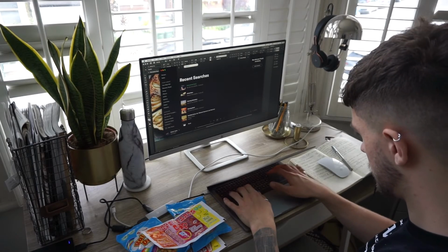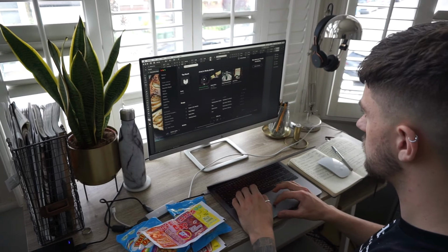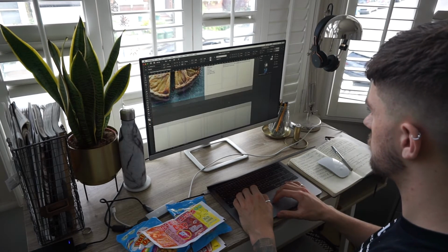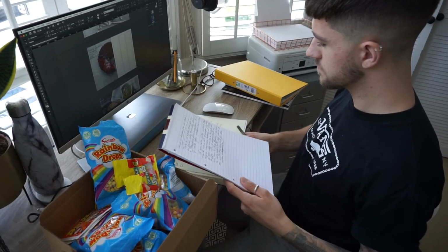Also, massive thing, when I'm studying I love to listen to music, so I literally just go on Spotify and choose a study playlist. I usually go for an instrumental one because I think hearing words kind of puts me off.